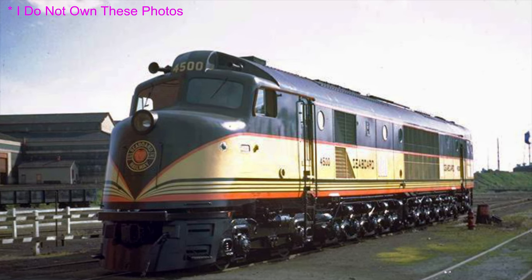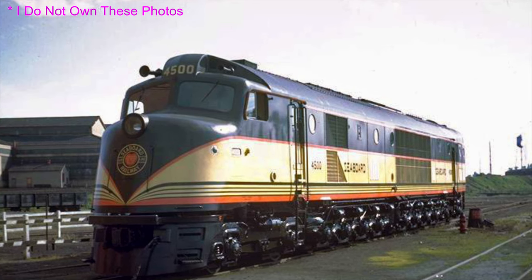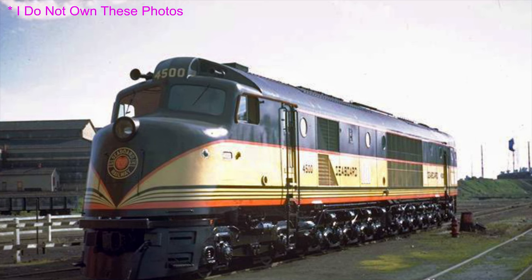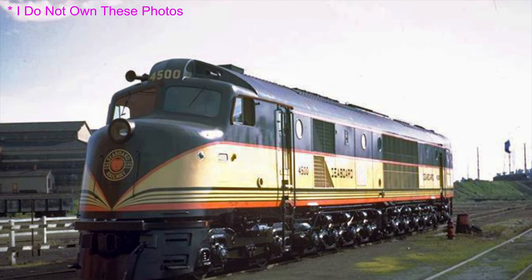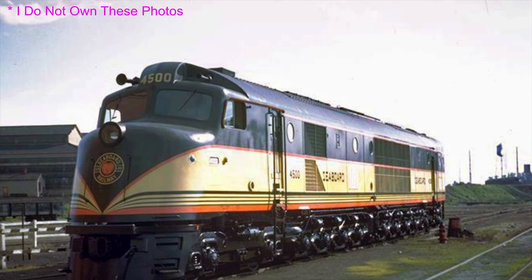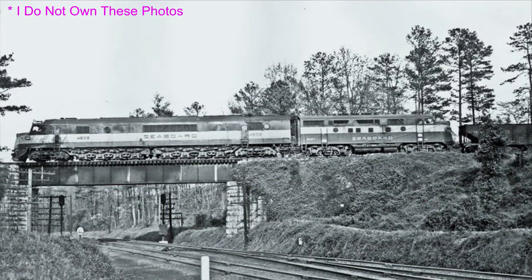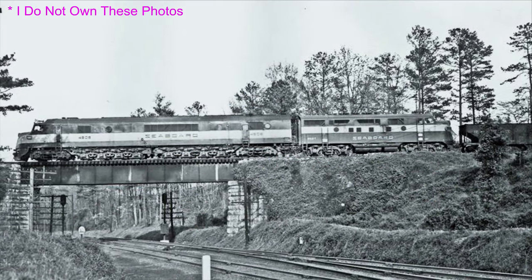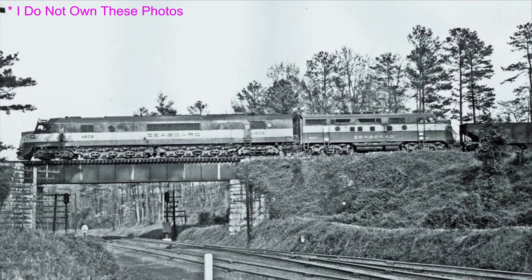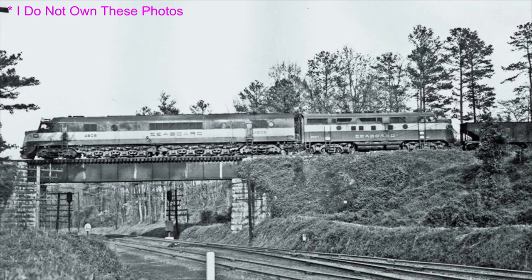Four railroads put in orders for the Centipedes: the Pennsylvania, the Seaboard Air Line, National Railways of Mexico, and the Union Pacific. The first two demonstrator units were originally ordered by Union Pacific. However, the sale was never completed and the units were eventually scrapped. The engines weighed 595,000 pounds and came in at 91 feet and 6 inches long. A total of 54 Centipedes were built.